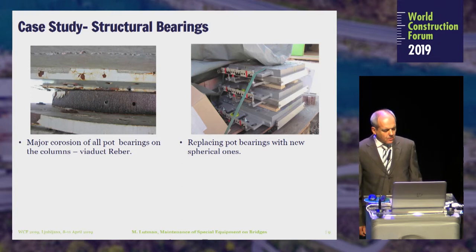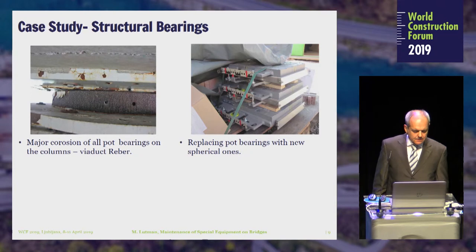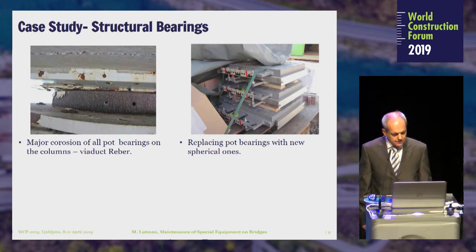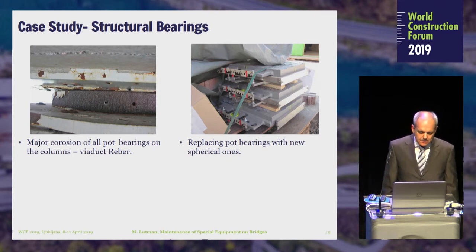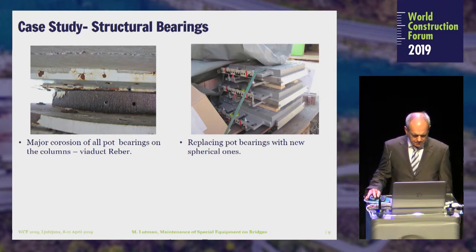Corrosion is also the problem of steel bearings. At the left, you can see an old pot bearing on the column of a viaduct, Reber, in the south region of Slovenia. On the right, you can see new bearings, which would be prepared for the replacing.